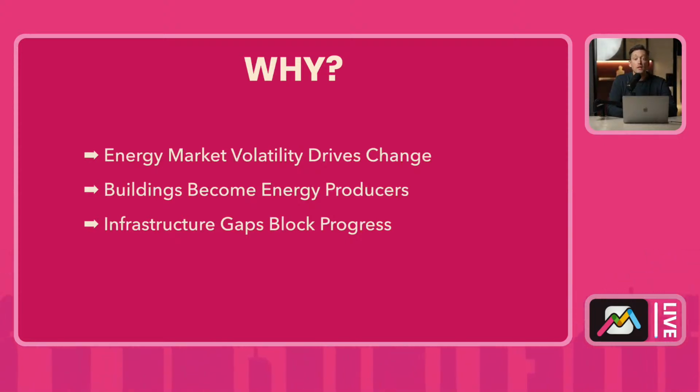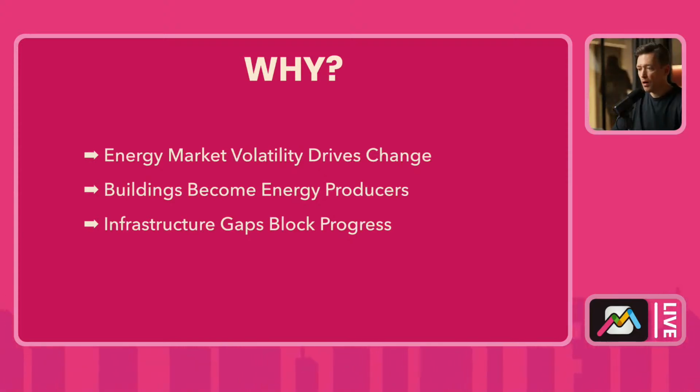First, we're witnessing a big shift in global energy markets. Recent geopolitical events, for example, the war in Ukraine, have created significant price volatility. And even in some regions, we've seen energy costs spike by up to 400%.